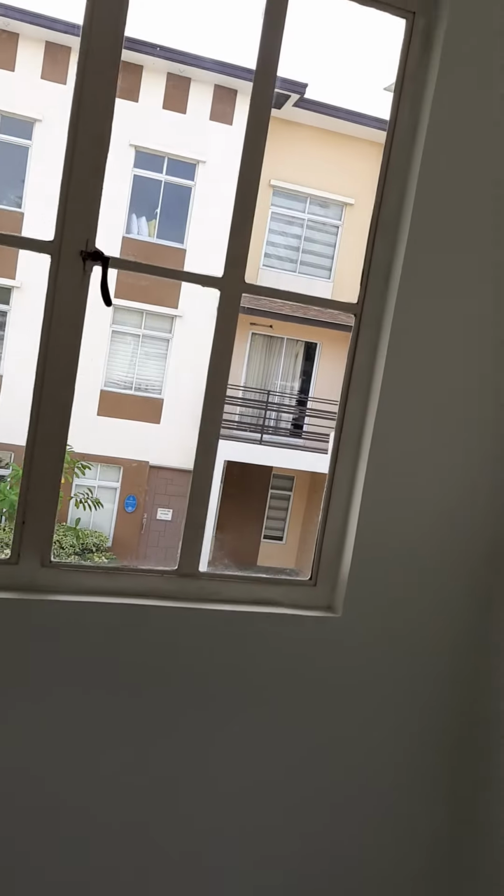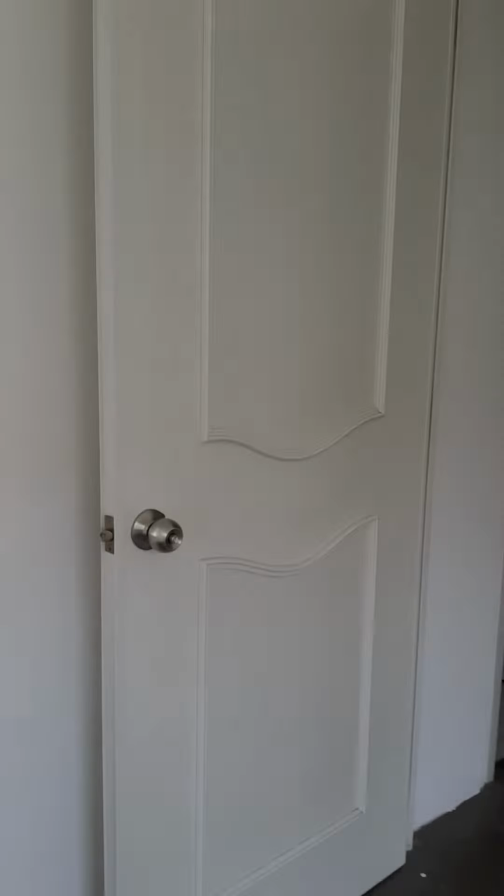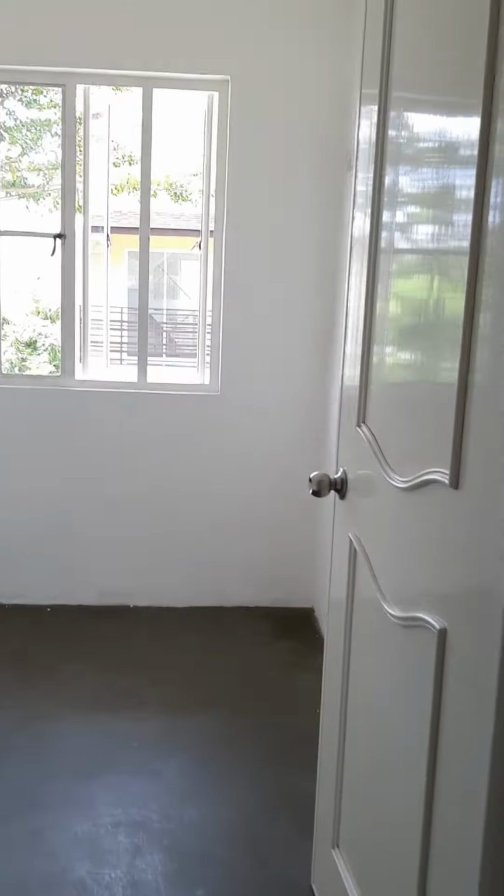So, akyat po tayo. We have 2 bedrooms up and 1 CR po. Then, pag turnover na po sa inyong unit, you can do enhancement po. Actually, you can do balcony or terrace po dito once turnover na po ang unit. Sa ibang developer po, hindi po allowed ang home improvement. Okay?